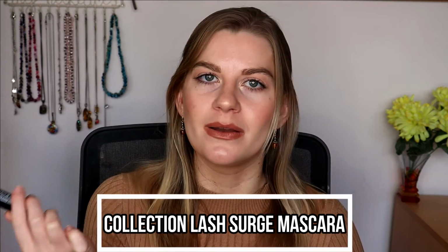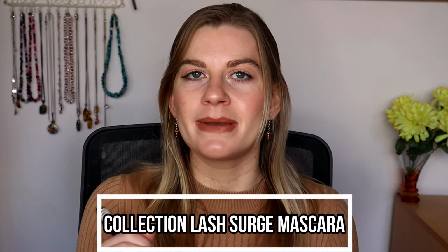But one that I would repurchase though is from Collection, and this is the Lash Surge mascara. It's what I'm wearing today. And it makes your eyelashes look a little bit more clumpy compared to the bareMinerals Strength and Length. But this one doesn't smudge underneath my eyes. Now this is the original one, and I do prefer the waterproof one. I get more of a curl, and I have noticed with this eye, I've curled my lashes, but it has dropped a little bit, whereas the waterproof one wouldn't do that.